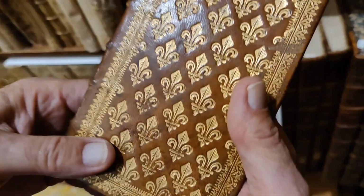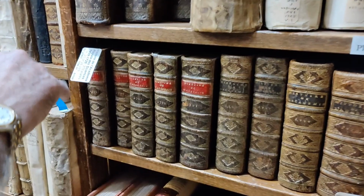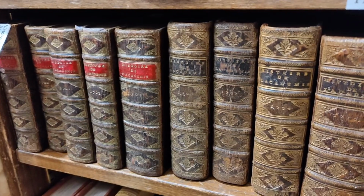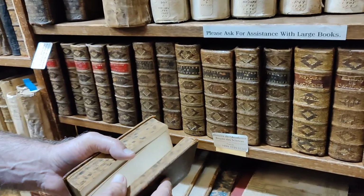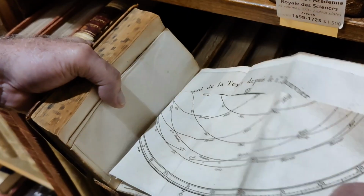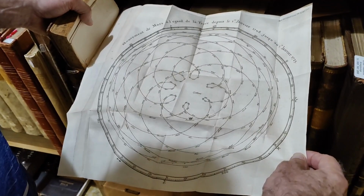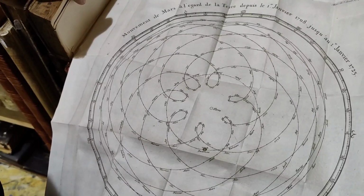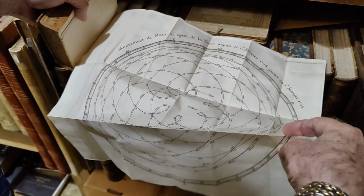This is an unusual set in that there's 25 of 26 volumes, and it's from 1699 to 1725. It has 370 plates, but what I'm going to show you is one of three plates in this volume that fold out, and this is when they thought that the Earth was the center of the universe. This shows the movement of Mars around the Earth from January the 1st, 1708 through January the 1st of 1723. That's what they projected. Amazing. Thank you very much for that, brother.